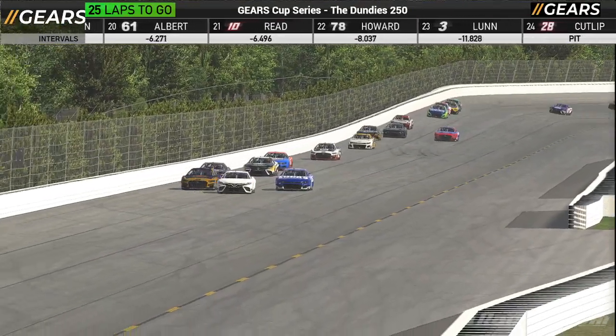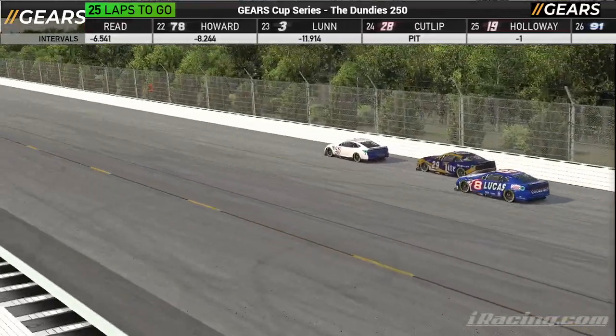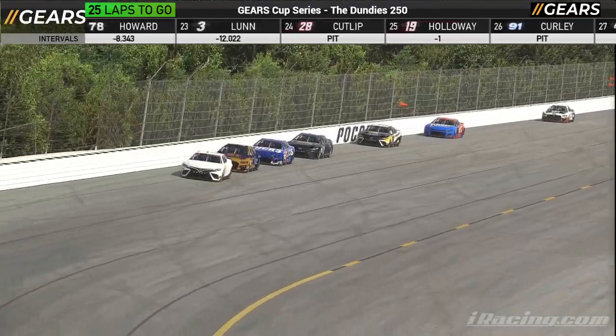29, Elliot Truman lurking now. On the outside, going into turn two, the dreaded tunnel turn. Takes over second from Perrin.